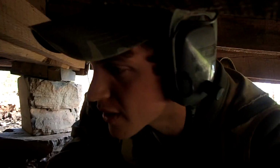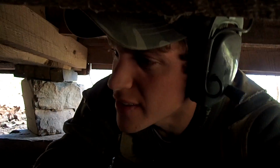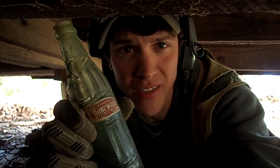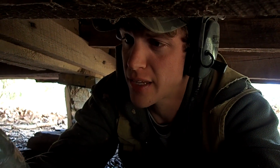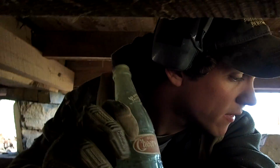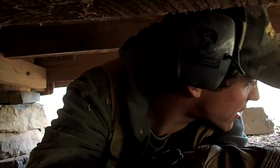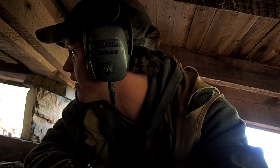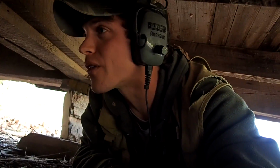Here's a bottle. I think it's, oh, it is complete. Cheerwine. I seen it earlier when I was on the outside looking under this place. 8 fluid ounces. Let's see if it has like a city on the bottom. It don't. That's a keeper. We'll definitely keep this one. It's always nice to find a Cheerwine. Let's toss that out a little ways and keep looking around here. There's all kinds of debris laying on the ground.